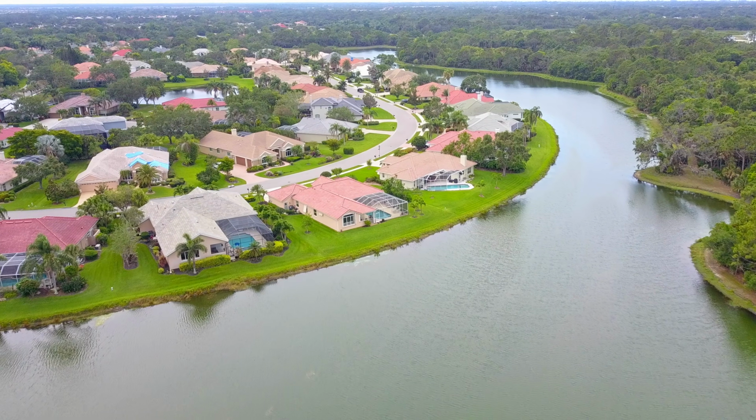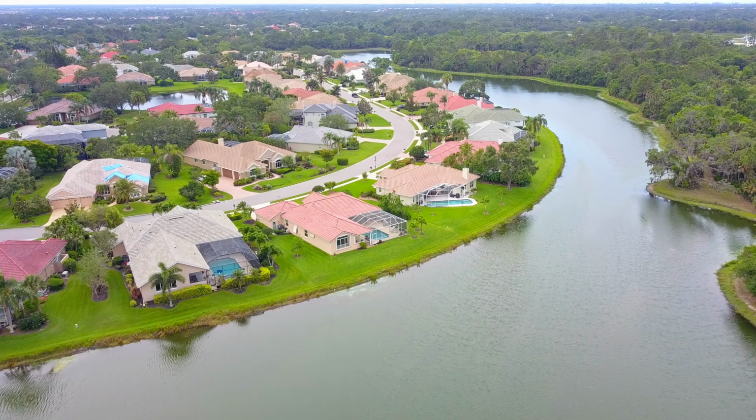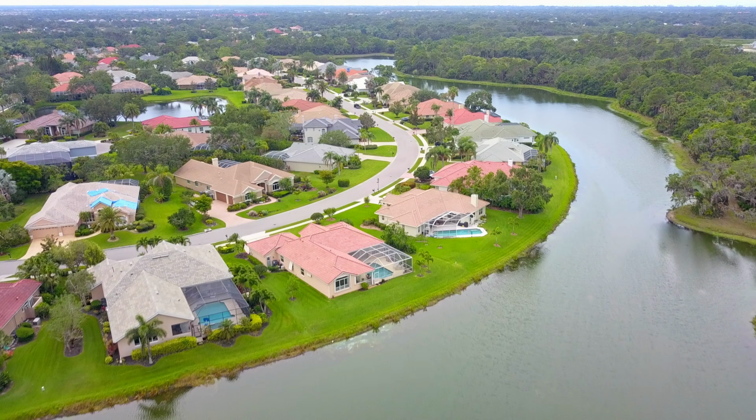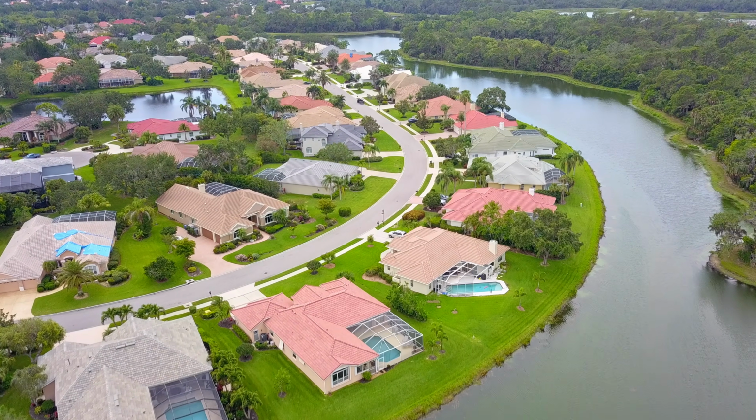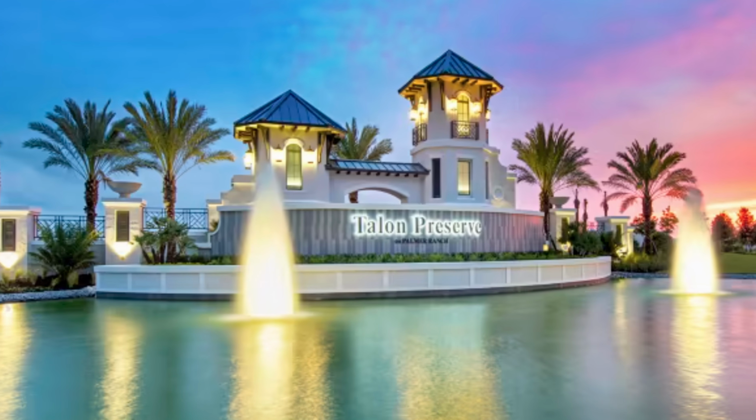If you're somebody looking for more elbow room and privacy, Turtle Rock is a great option. Almost every home in that neighborhood backs up to a lake or preserve, so you have no one in your backyard at all. So the only people who would struggle to find what they're looking for in Palmer Ranch is someone looking for really new construction. All of the new construction neighborhoods in Palmer Ranch, besides Talon Preserve, are nearing completion in the next few months here. All right, let's head to one of the most fun areas of Sarasota, Gulfgate.